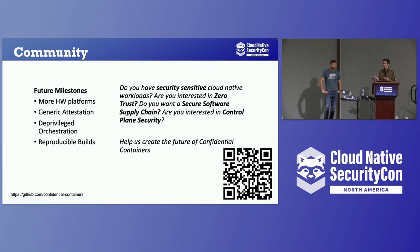So that's the pitch for you guys to come and help us out and really figure out what it means to do confidential computing in cloud native, because we think it's going to be a big deal over the next few years. So with that, I think we maybe have some time for a couple questions if anybody has them, hopefully.